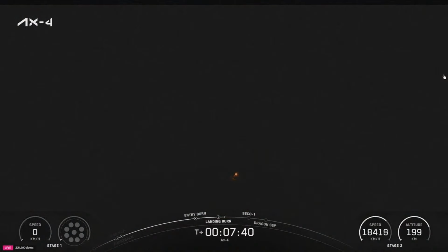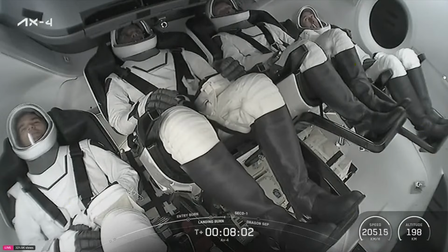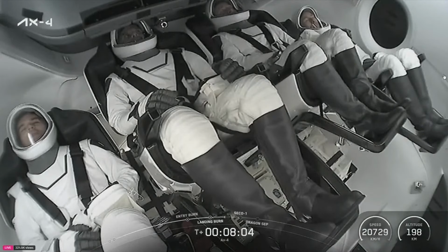So coming up next for our crew, now that we've confirmed that booster touchdown, is going to be second engine cutoff, also called out as SECO. Then the second stage will coast for a few minutes until Dragon is commanded to separate from the second stage. There's our AX-4 crew awaiting that SECO call out here.